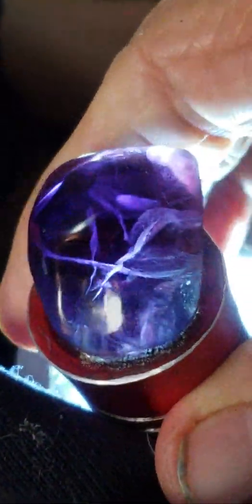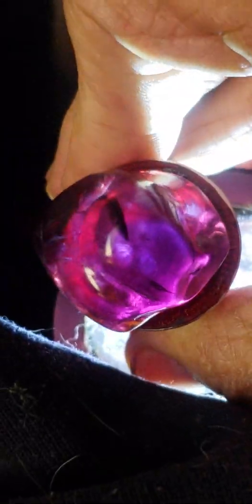This is without a flash. I'm recording, taking pictures of a blue diamond crystal that I have been working on. And there's the light coming up through the center. And here is the z-axis.